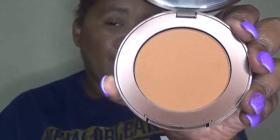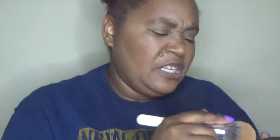Can I tell y'all? I was impressed with this bronzer. I will say this about the bronzer, it's a little red. So here's what it looks like. It's just a little red. But it ain't terrible where I can't do anything with it. You know, it's not bad. It's really, really not bad.